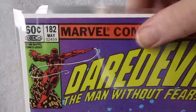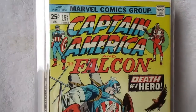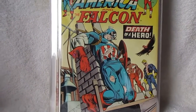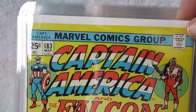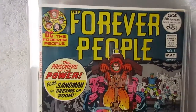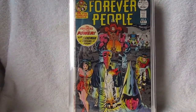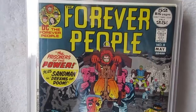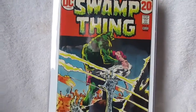Daredevil 182. There's a beloved little number from the mid-70s. 75, if I'm not mistaken. Gil Kane. I told y'all it was going to be heavy on the Gil Kane. Here's another one by the King. Kind of a spooky looking thing, ain't it? Oh my goodness. Oh my God.